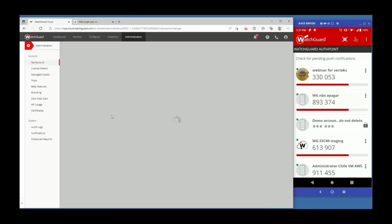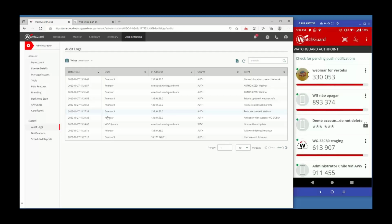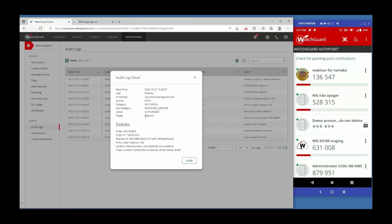And just a final comment here for the sake of time. Sorry, I talked too much. Audit logs. So everything that is done is tracked here. The configurations that are done and the authentications that are authorized or denied, they all have the audit trails here with information of the type of resource you're accessing. If you use a password and QR code, for example, the last one I did, it was authorized, the token, the IP of the user, the policy that was used to authenticate, the location of the user.